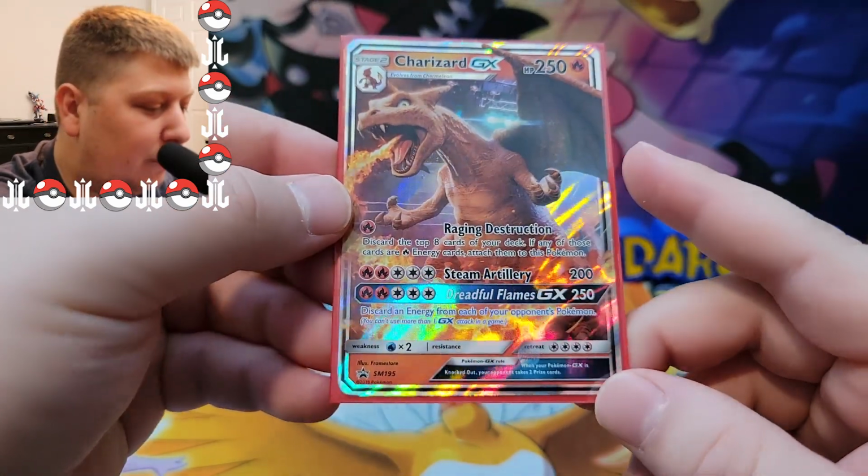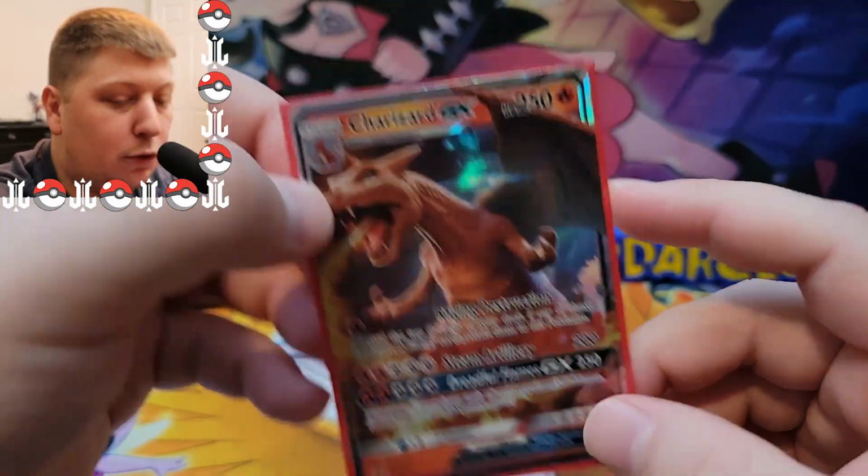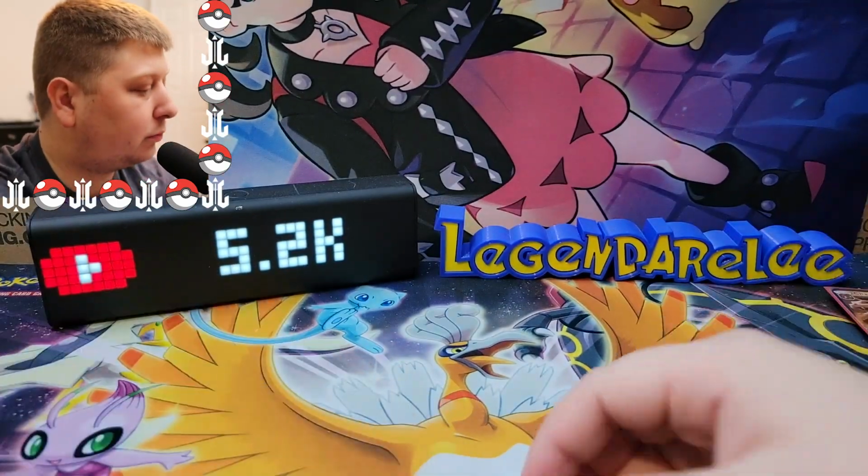So this is Charizard GX from the Detective Pikachu movie. Nothing too crazy on that one.